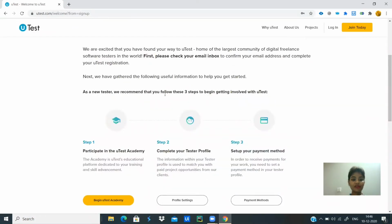As a new tester, we recommend that you follow these 3 steps to begin getting involved with UTEST. Participate in the UTEST Academy. It's dedicated to all your training requirements. So as I mentioned, with the eligibility that you have, you can get trained with UTEST.com.